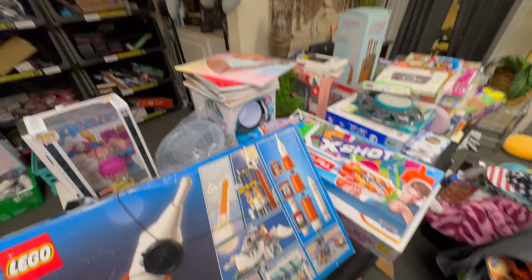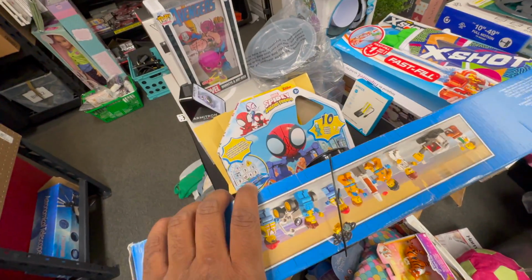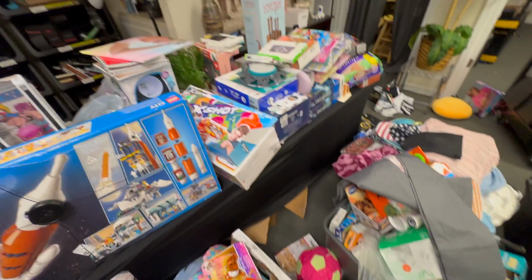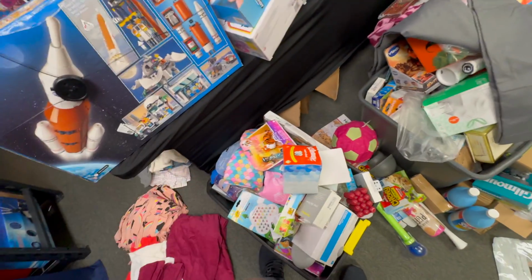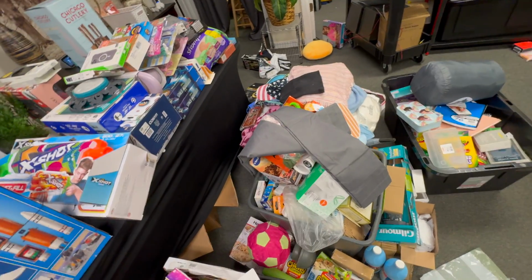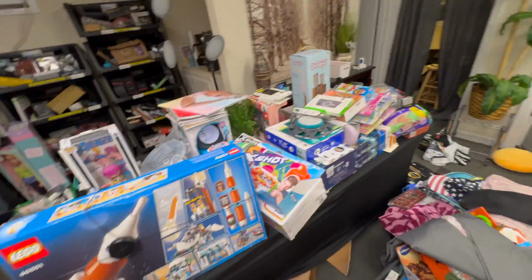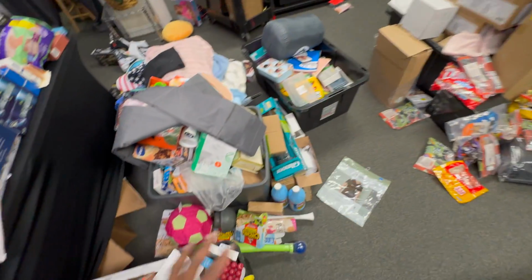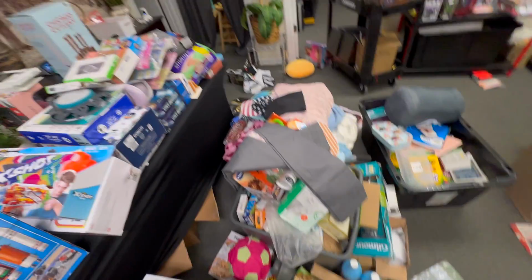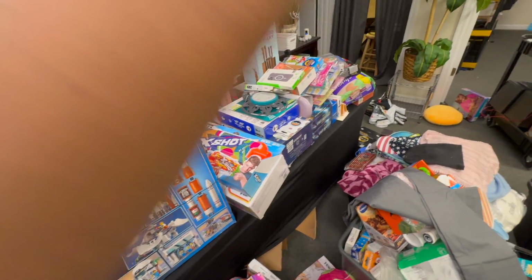I'm gonna go through all this stuff and we're gonna assess the value of what we think we've got here. A lot of the stuff that I've seen looks like it's fairly new. New with tags. So most of the clothing items, which is in that tote, is new with tag stuff. And then we've got all the rest of this crap. It's a lot of stuff, a lot of candy. So tomorrow we're gonna get it all together.